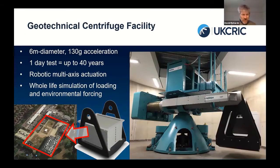So the geotechnical centrifuge is a 6 meter diameter 130G machine. Just to put that into context, one day of testing can represent up to 40 years of a loading process, particularly in terms of the scaling laws that are applied to consolidation events. That's the movement of water through the ground due to applied loading. And we have a series of large strong boxes that you can see on the right with a plan area which can be at 130G equivalent to the site that is shown in the red box further to the left. So it can represent a very large footprint, and we have multi-axis robotic actuators.